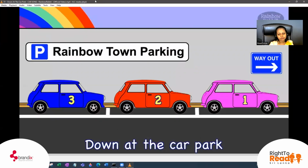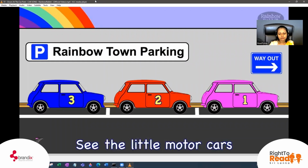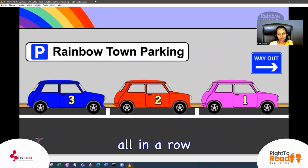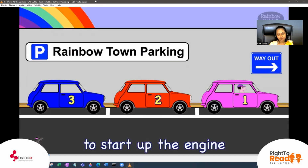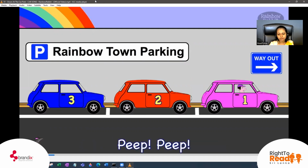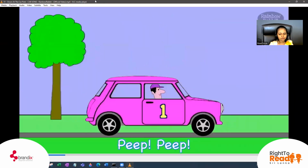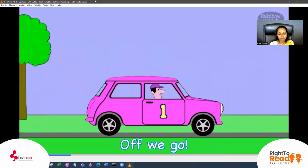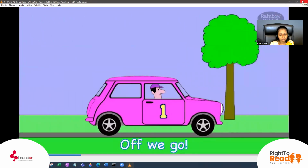Down at the car park early in the morning, see the little motor cars all in a row. Here comes the driver to start up the engine. Toot, toot, beep, beep, off we go.